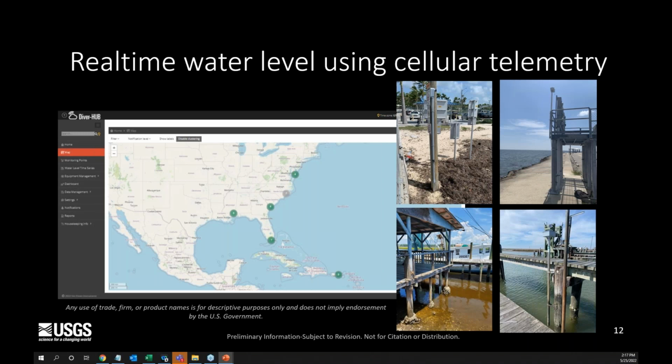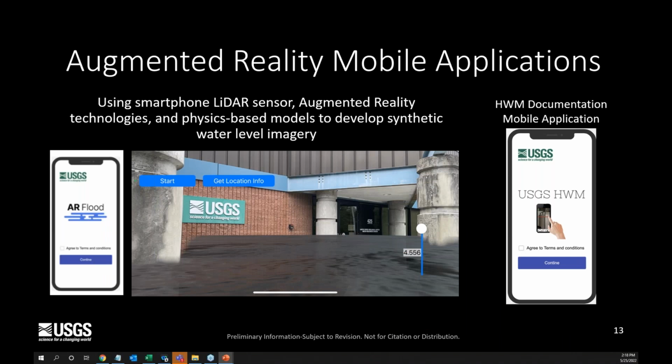Looking at real-time water levels using cellular telemetry, we're trying to expand our capabilities there. Cellular doesn't work in all cases, but if you've got a good network, it certainly has in some cases some benefits over, for example, GOES satellite telemetry. One key example is a better ability to communicate two-way with a gauge. Augmented reality mobile apps, again showing a what-if. Here's a building, and we know the depth here is such and such. So let's show a pseudo image that says this is what this thing is going to look like if it gets to 4.5 feet, for example.